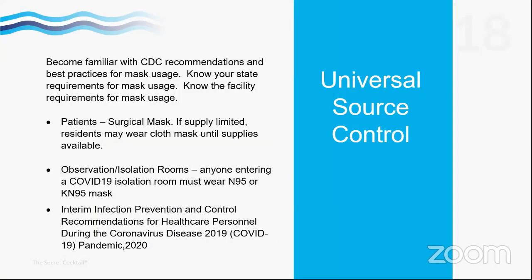Make sure you are familiar with the term universal source control. I had a school owner call and they wanted to have clinical. And so I said, okay, well, how do you feel about, this was before masks were actually required, but my facility was adhering to universal source control. And I asked, what were her thoughts on that? She had no idea what I was talking about. So make sure you are familiar with this.